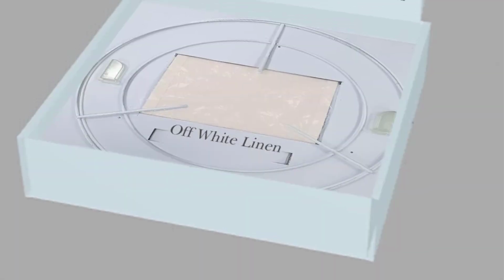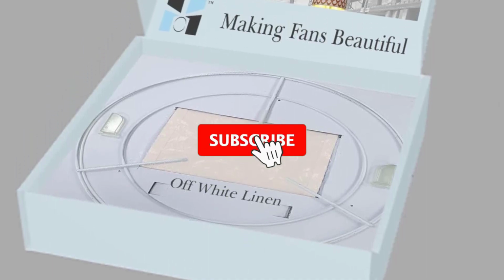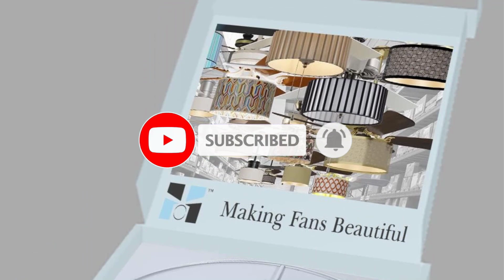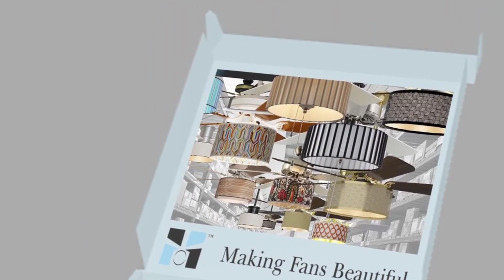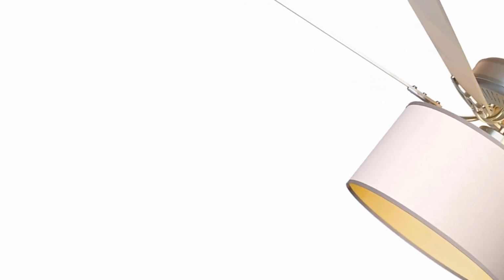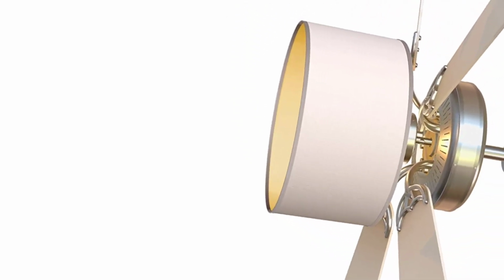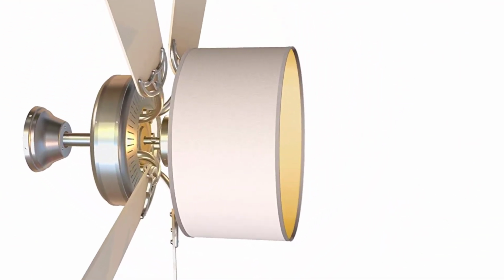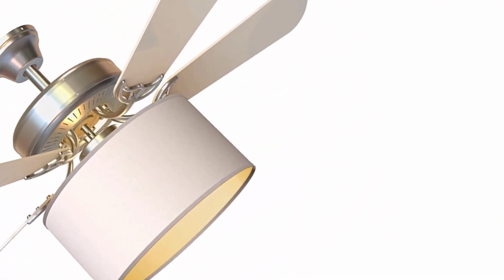The handmade 100% linen and expert craftsmanship ensure its durability and long-lasting use. The patented shade clip system makes it easy to install without any tools or special skills required. This product is cost-effective and allows you to update the look and functionality of your ceiling fan without having to replace the entire unit.